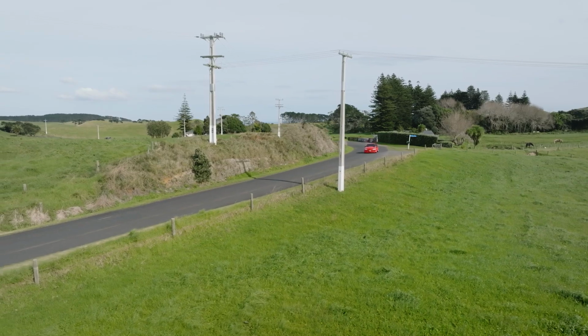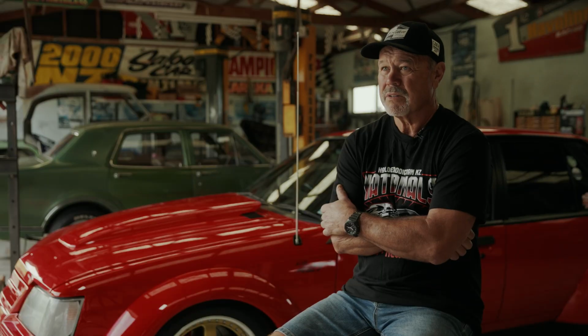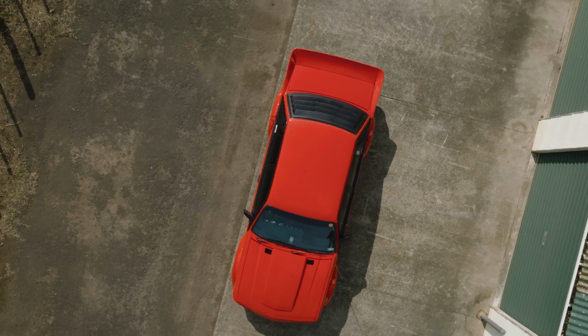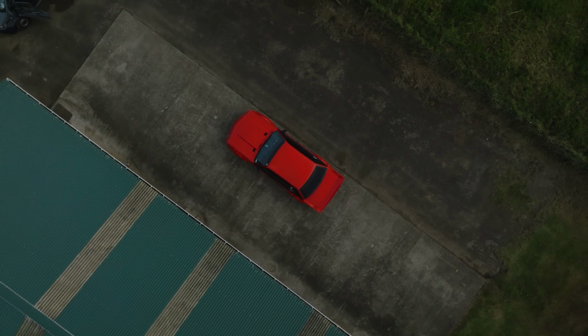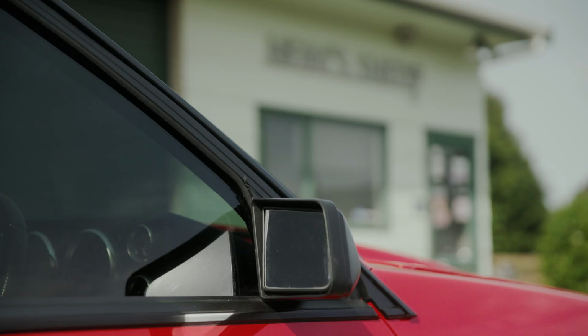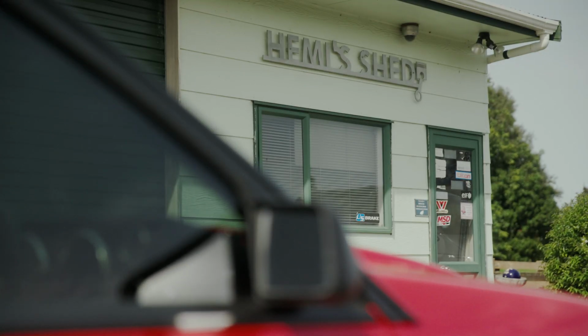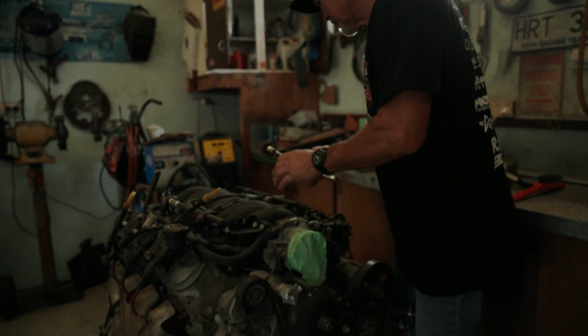6-pot calipers on front, 4 calipers on the rear, 330mm rotors all round, so it does stop pretty good. Take one look at the VK's detail and workmanship, and you quickly realise the time that's been put into this painstaking 8-year build. And some of that comes down to COVID's arrival in 2020, which despite the lockdown dramas presented a silver lining for Peter, allowing him to apply some laser focus and get things where he wanted them.